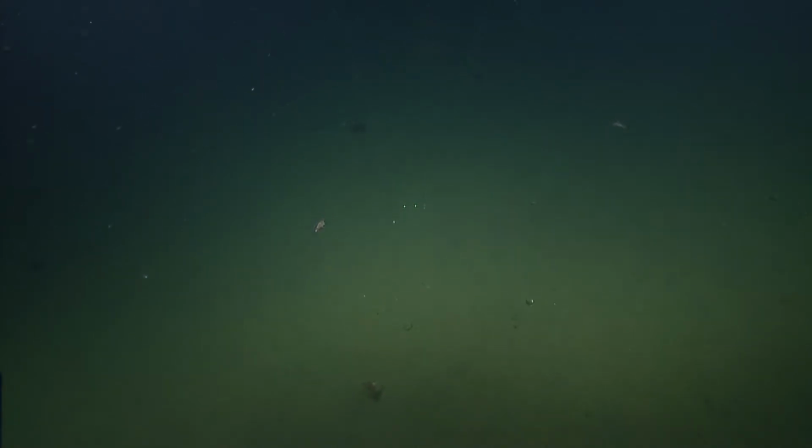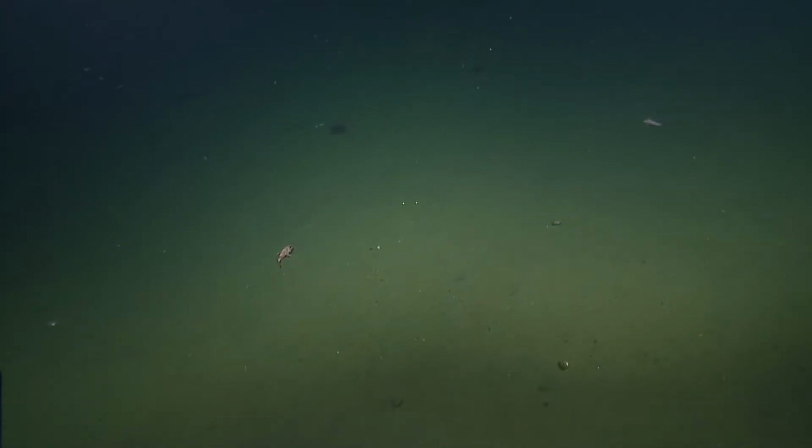Good. Pilots, we're heading to a new waypoint, 130. What was the heading? 130. Start coming around. You want to zoom in quick there, Al?